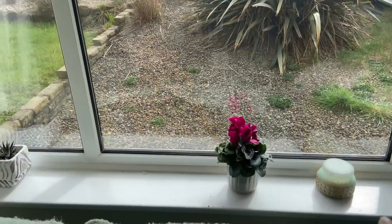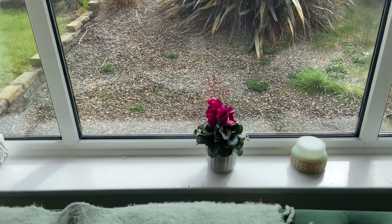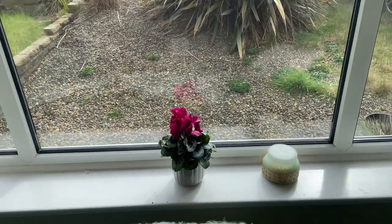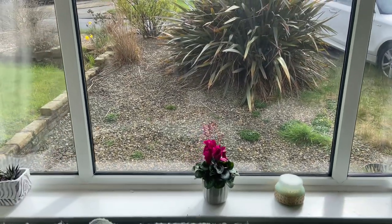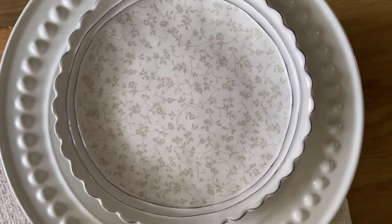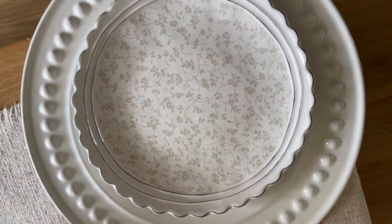Now I've just placed it in the middle there with my other two plants. I've got a candle there, so that's how it looks on my windowsill. It's quite pretty there, I think. Beautiful, yeah, absolutely love it. Place the plates on a mat, and this on top, and that's how they're gonna look. I think that's absolutely stunning. Absolutely love this print, and the scallop detail, the bubble around the white, and I think it looks absolutely stunning together.